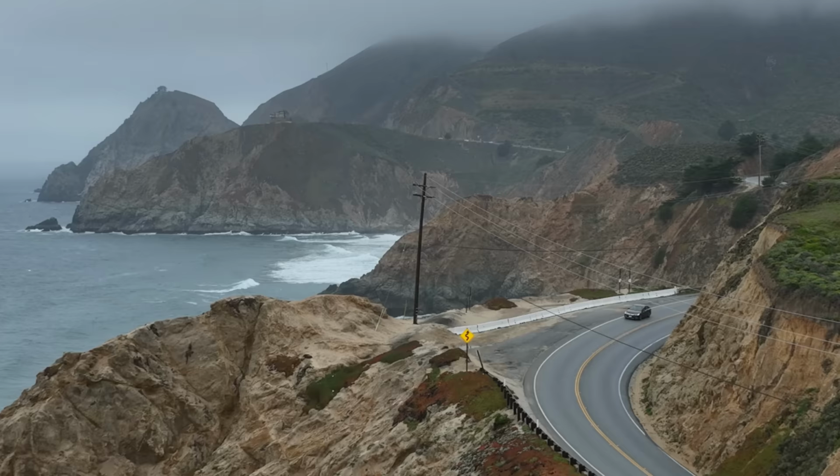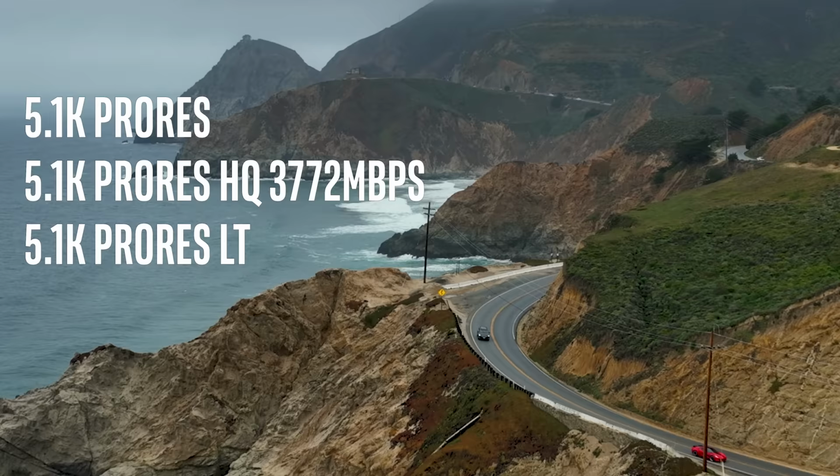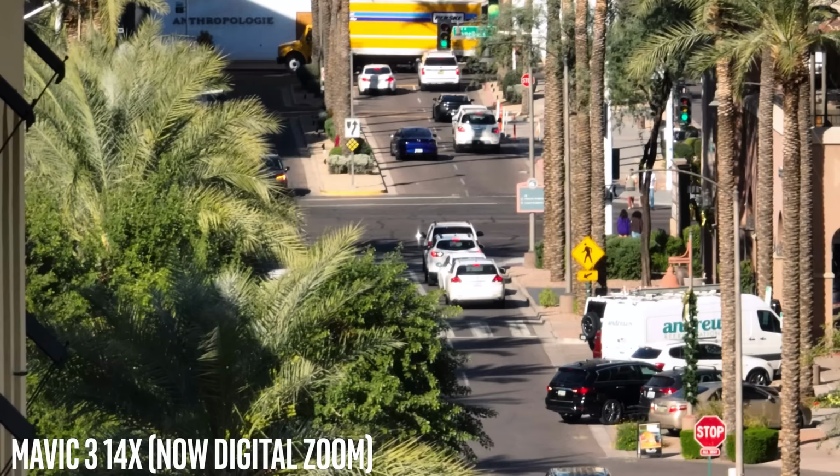The other part about that firmware update, you'll be able to shoot in ProRes 422 HQ for way more data for color grading and post-production, and 422 LT, which is a smaller version of the ProRes right now, but still obviously is ProRes and has a lot of quality. No matter what, the 7x lens is a really important tool to have if you're working in utility, or you're filming wildlife, or you want to film surfers on a beach far away or something.